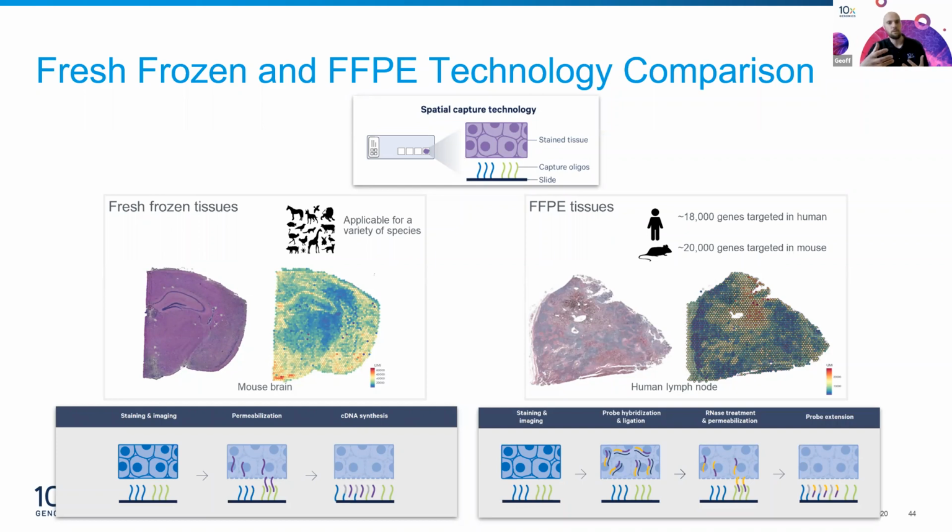We perform a biochemistry step to lock in the specificity of those probes. And then what we do at that point is permeabilize the tissue and diffuse the probes rather than the mRNA molecules down to the surface of the slide, where now we're capturing the probes and we sequence the probes, and of course the probes represent the genes that were present. Because this is a probe-based solution, we've only got probes at the moment for human and mouse. So if you're looking to do this on tissue types outside of these species, then we'll just have to wait and see what's going to come out of R&D in terms of our development, what we're going to support next. But at the moment, it's applicable for human and mouse.